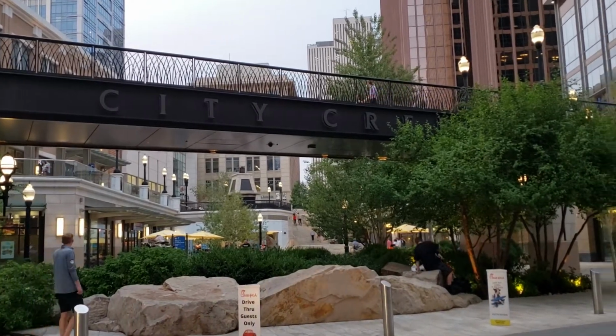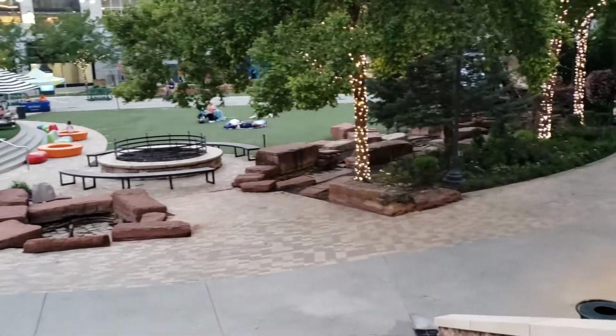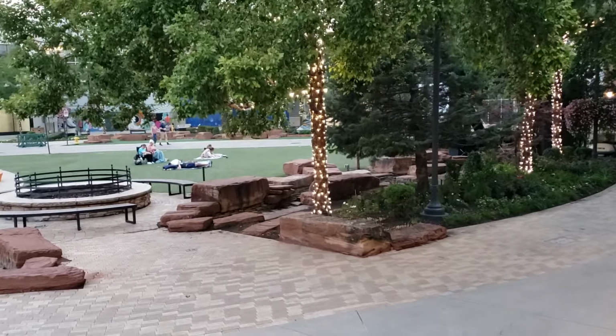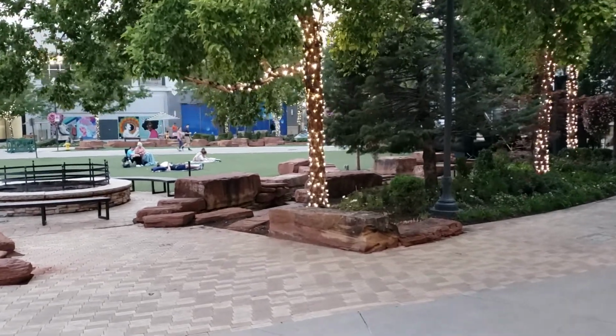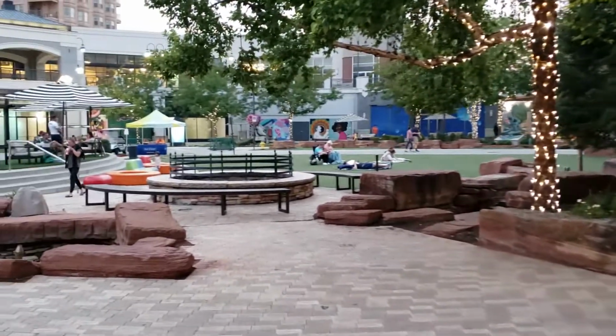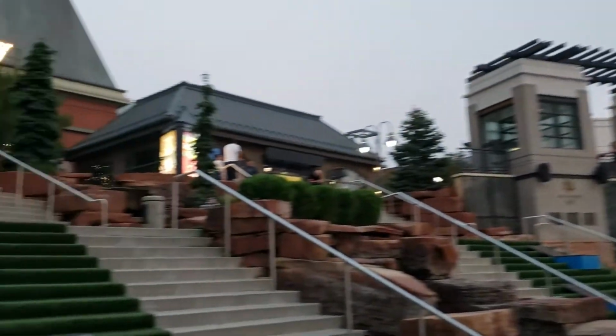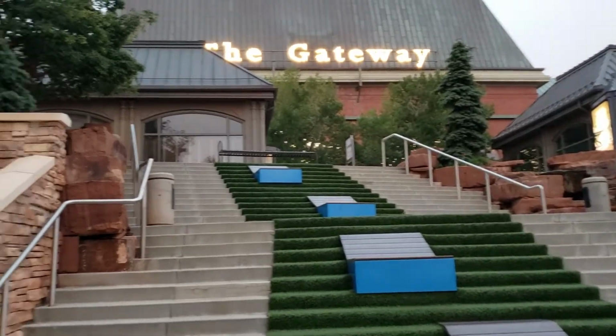Free movies on the plaza every Wednesday at sunset. Oh, okay. I wonder if they're doing that today, because today is a Wednesday. Let's go down the steps here. Yeah, none of the water is running though, so it's still not as scenic as it could be. Got another Gateway sign over there.